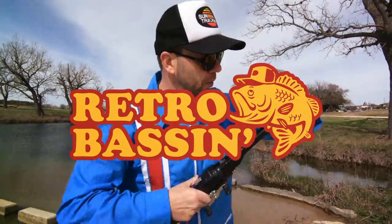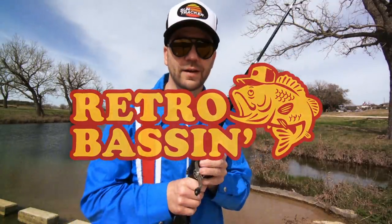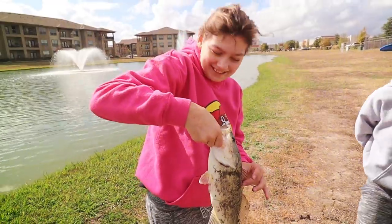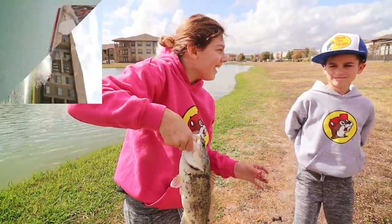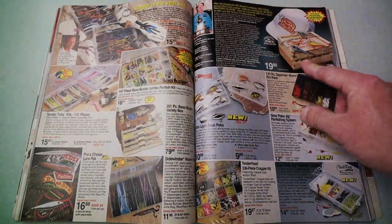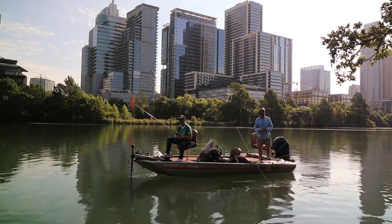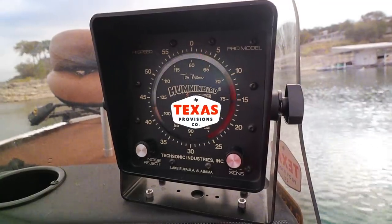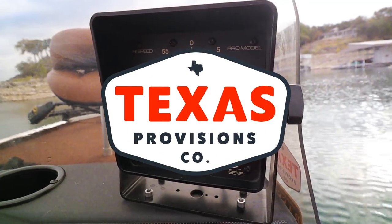I'm speechless. Retro Bassin, kicking some ass and wearing rayon jackets. Thinking about Bill Dance, watching these fish prance through my Ray-Ban glasses. Ain't nothing better than 40-year-old lures coming off of Zebco 33. Out on the bass boat, making beer cans float, doing some trespassing. Fishing it old school, this old stuff rules. Welcome to Retro Bassin.